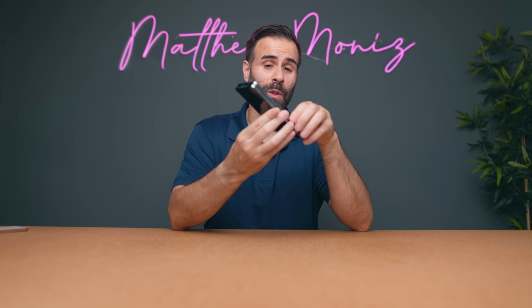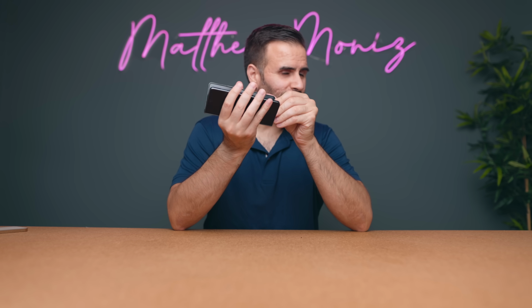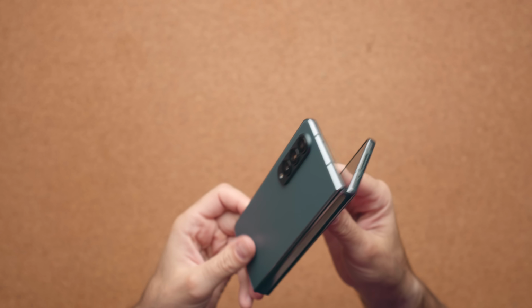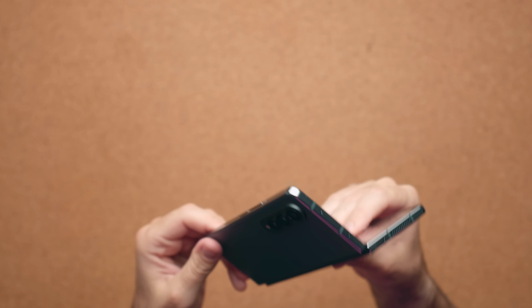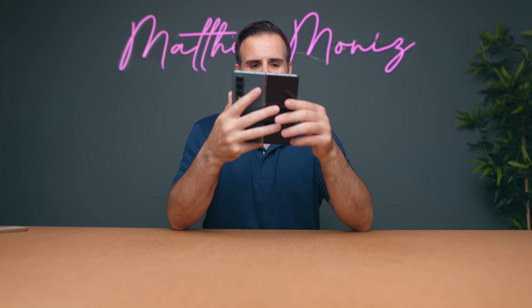Now, every time I unfold it, I hear the hinge move. And I don't know if you guys notice this, if you have a Fold, it feels like you're crushing little bones, right? The way the hinge moves in and out, it has this pause and then you hear a creaking noise. I know it's normal, but it kind of scares me every time I open up the device.